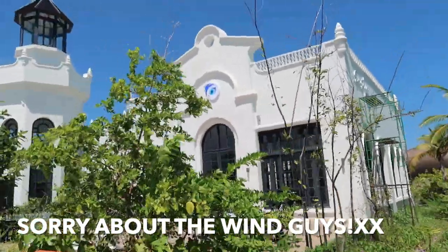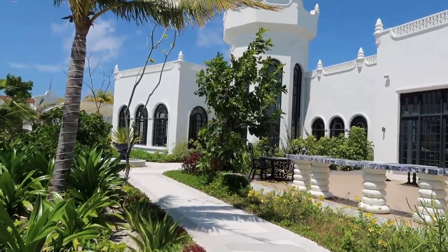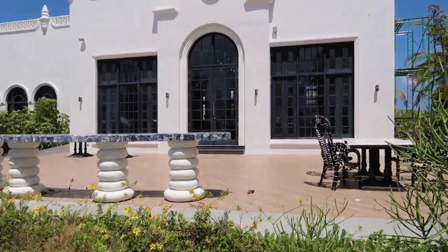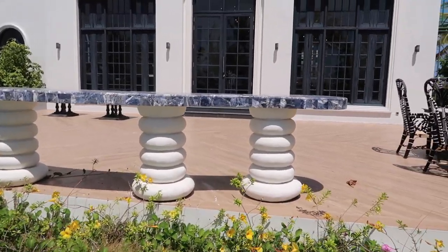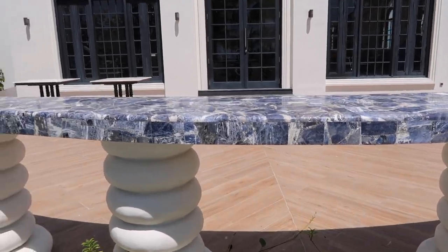I love these chairs. I keep seeing them, but I think these black and white chairs are just so cute. There's a lot of marble, which is really nice. Beautiful marble table there.